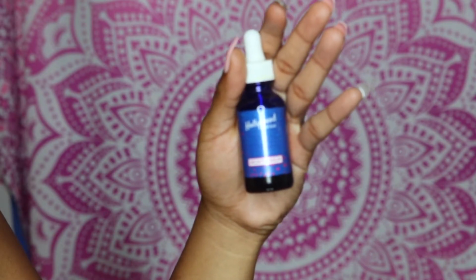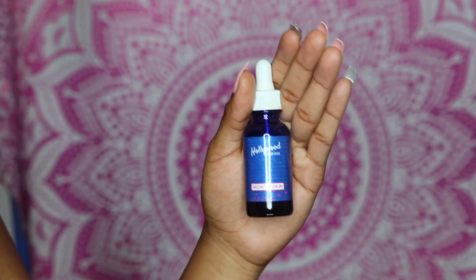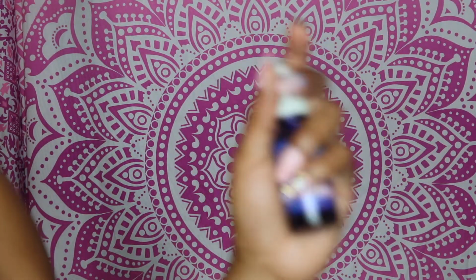So a lot of people might not notice it because my hair is super thick. However, I know how my edges are. I know how full they are, especially when I try to lay them. So this right here, thank you so much, Hollywood Beauty Hair Bar. Y'all the truth for this.